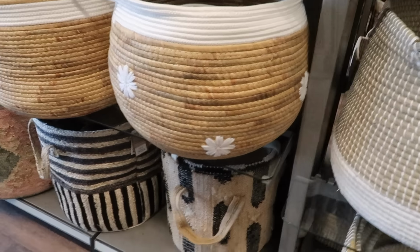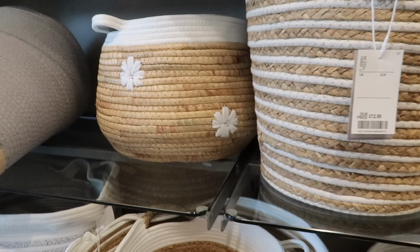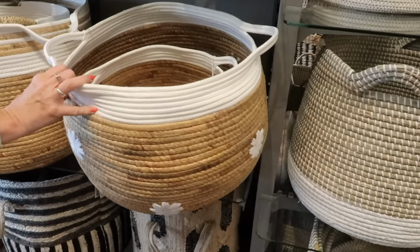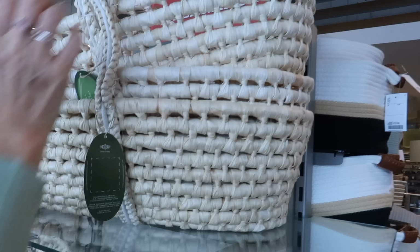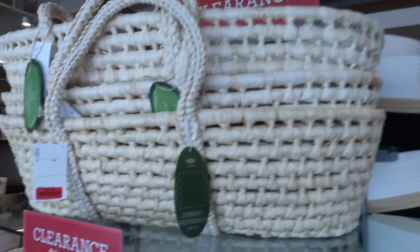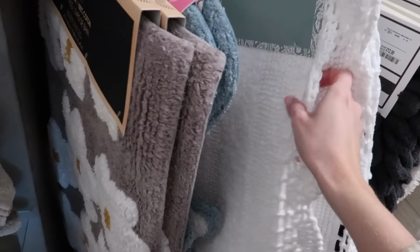I like these baskets with the white flowers on. Yeah, they're cute. They're lovely, like you said. Yeah, I love those. Is it? I don't think I'd put my baby in that. Is that a scalloped bath mat? It actually is a scalloped bath mat.